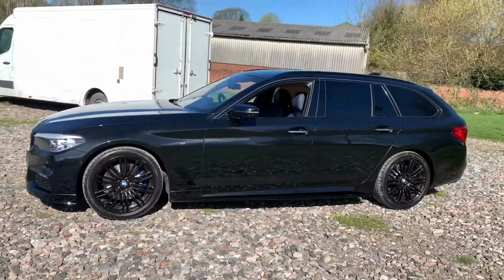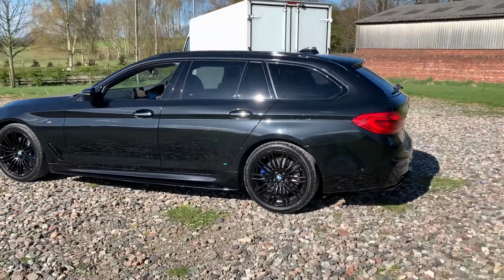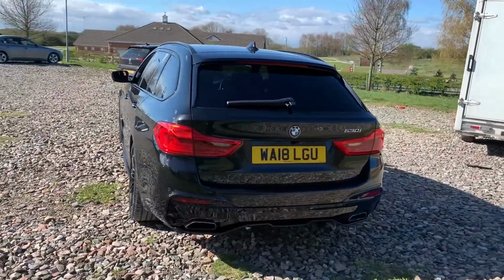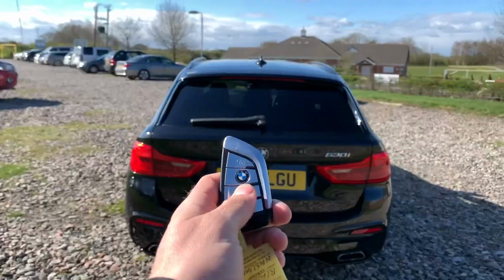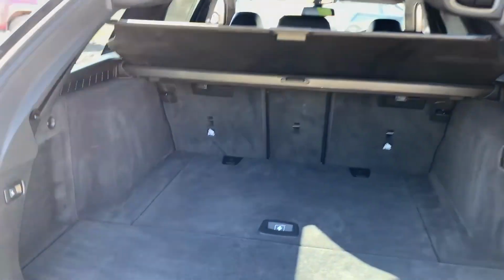We also have black roof bars, shark fin antenna, black window trim, as well as privacy glass, front and rear parking sensors with rear reversing camera. We also have dual exhaust flush with the rear bumper and rear diffuser, power assisted rear tailgate. You can see the rear camera just there. With a nice spacious size boot with 12-volt connectivity.